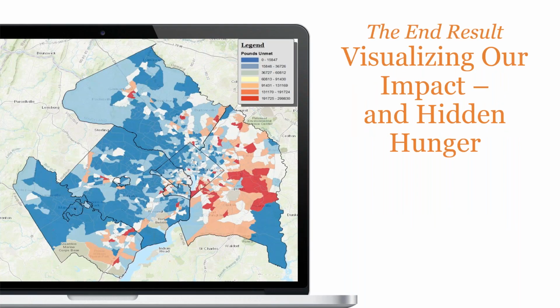So what's the end result? Drum roll, please. This map shows us where we need to focus our efforts. It is a combination of all the layers. When we put all those layers on the map, we can now see the gaps in our service area. These are the areas that had the greatest need, where we are distributing an insufficient amount of food.